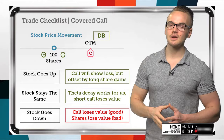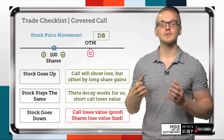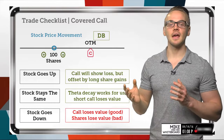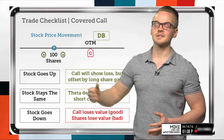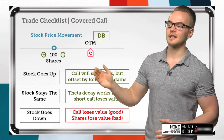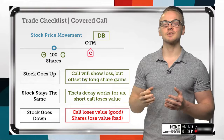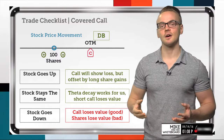But when we compare it to just owning those shares outright, the covered call scenario is going to be a better position in all situations, because regardless of where the stock goes to the downside, I will definitely lose less if I sell a call against those shares than if I had just purchased those shares outright. And that's because of that credit I'm receiving from selling that call.